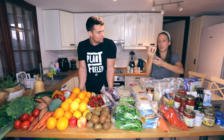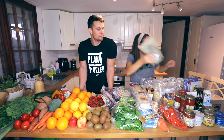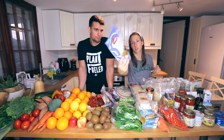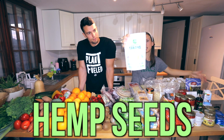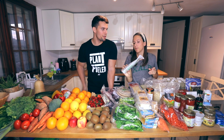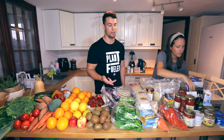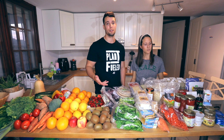We got some seeds. This is chia seeds. We can make chia seed pudding, put it in smoothies, in our oatmeal. Ground flax seeds, great source of omega-3s. And then also some hemp seeds, one of our favorites as well, to add to smoothies and oatmeal. So those are sources of fat, right? Omega-3s and fatty acids. So again, if you want to boost your calories, getting nuts and seeds in is going to be super important because they're twice as calorie dense as a lot of these foods here.